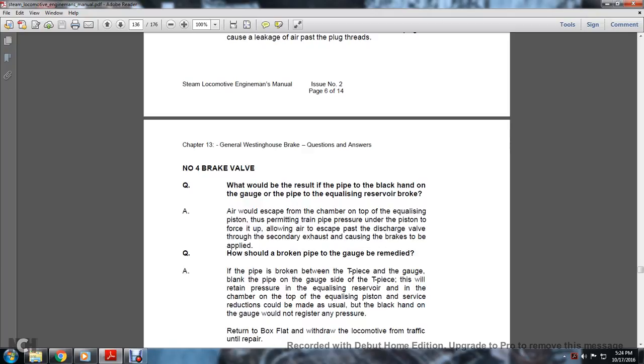All right, number 4, brake valve. What would be the result if the pipe to the back hand on the gauge of the equalizing reserve pipe broke? Air would escape from the chamber on the top of the equalizing piston, permitting the train pipe pressure under the piston to force it up, allowing the air to escape past the discharge valve through the secondary exhaust and causing the brake to be applied.